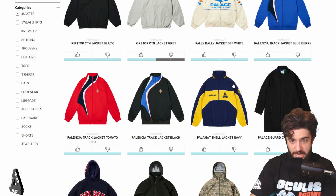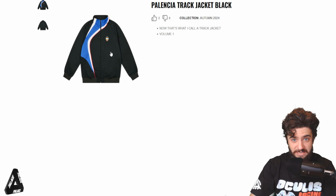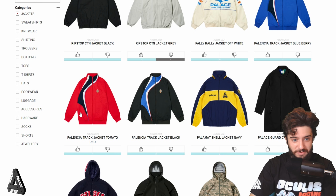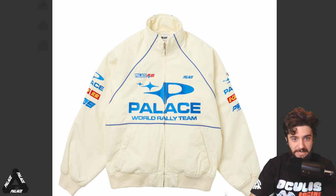Palamat shell jacket in navy, the Michigan colorway. Then we have this Palencia track jacket. Now that's what I call a track jacket, volume 1. Sounds like a mixtape cover at the beginning. Also in tomato red, blueberry, we have the Pally Rally jacket in off-white.